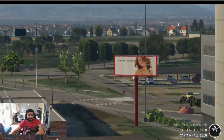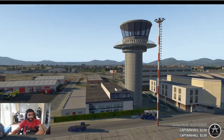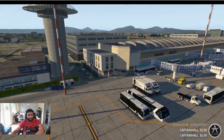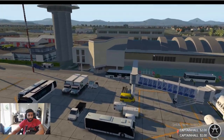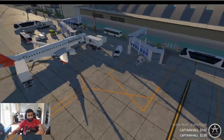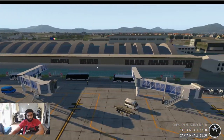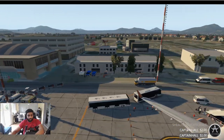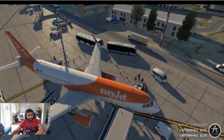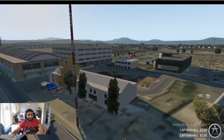We got some ads in here. Actually, there's a real ad in there, an Intimissimi ad. They all have auto gate. They all have the marshaller guiding you through. I managed to get a decent job. Got some live action going on with an EasyJet A320 over here.